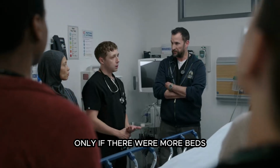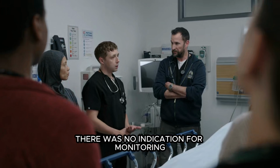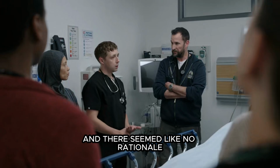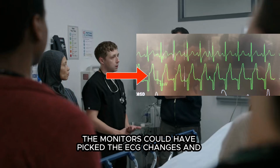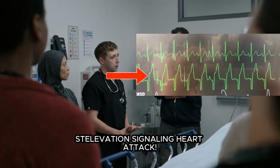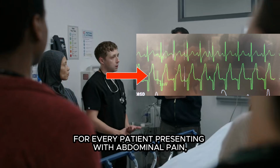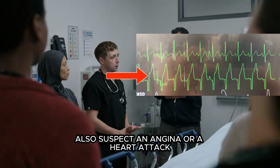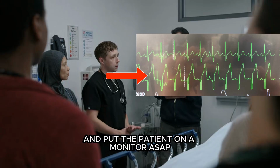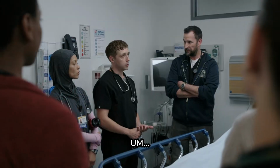Only if there were more beds to constantly monitor the patient in the ER, this death could have been prevented, even if it seemed like there was no indication for monitoring, and there seemed like no rationale for suspicion of angina. Still, the monitors could have picked up the ECG changes and ST elevation signaling heart attack. This indicates that for every patient presenting with abdominal pain, don't just think about abdominal causes. Also, suspect an angina or a heart attack and put the patient on a monitor ASAP, because cardiac events are unpredictable.